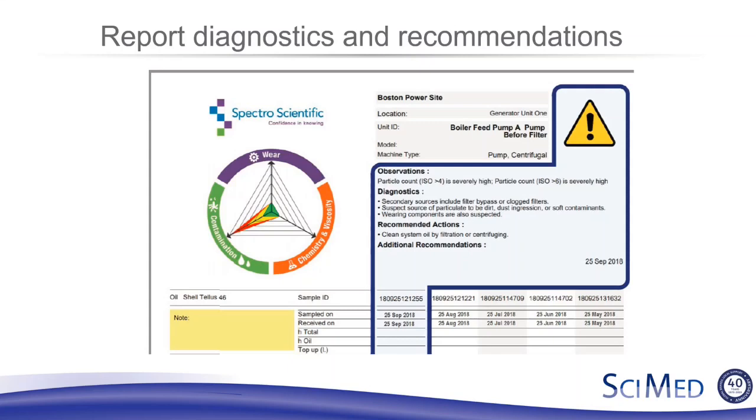So looking at the top of the report, as you saw before, the trivector is pointing to contamination. We have some sample identity information here, but what we have is the observations. So the reason that the trivector was pointing to contamination was that the particle count was severely high in the greater than 4 and greater than 6 micron ISO codes. There were some diagnostics put down here and some recommended actions. Now that's all done by the software, and this particular report, obviously we're looking at one report here in the blue boundary, but the historical earlier sample analyses are in the history, and we've got a nice indicator saying you have a problem, call the boss.